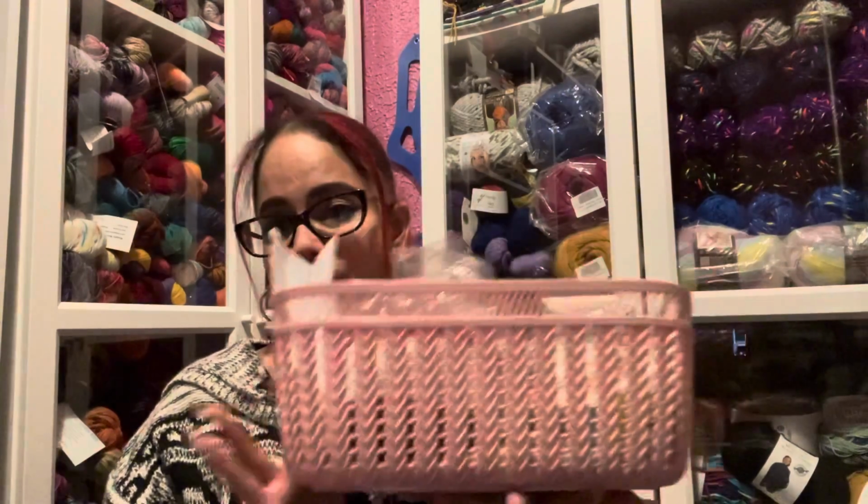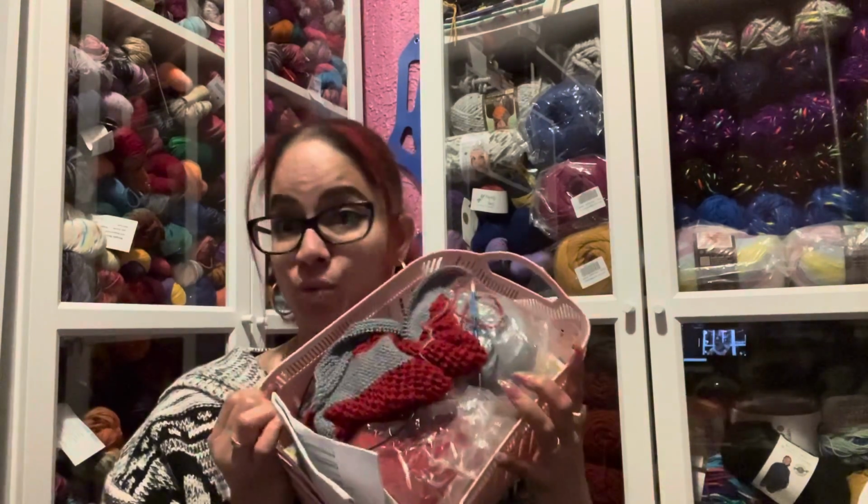Okay. So, a project that I will be starting, because I only got 3 of these baskets. I figure out of the pile of whips that I have, I'm going to have 1 basket with a sweater, 1 with socks, and then I'm going to have a basket with a shawl. Because I do have some shawls that I have to finish.